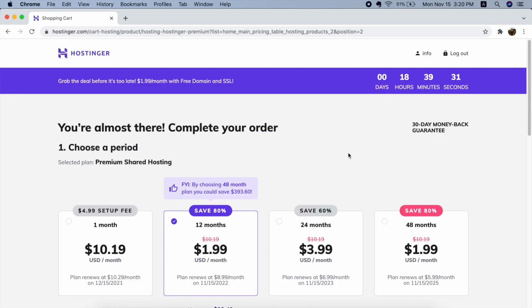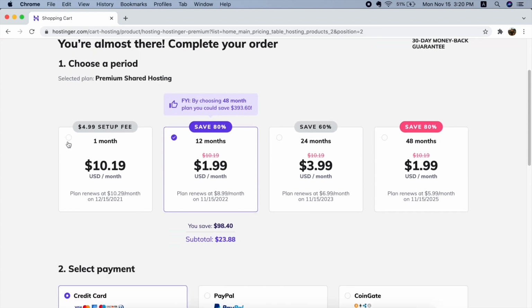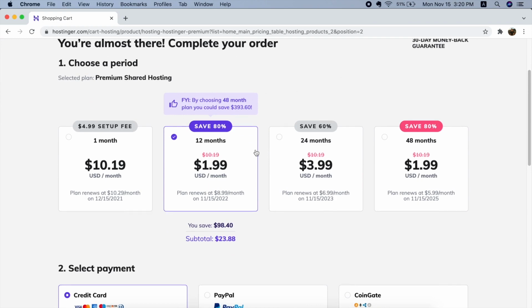So here on the checkout page, you can choose a period. So for example, 1 month, 12 months, 24 months, and 48 months. I obviously recommend the 12 months since it's the cheapest, and since it's Black Friday.